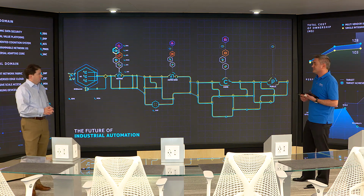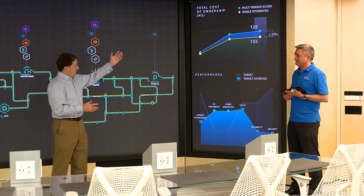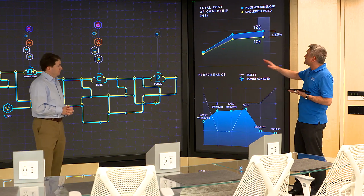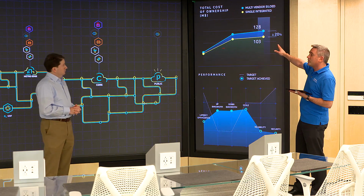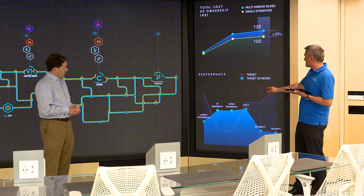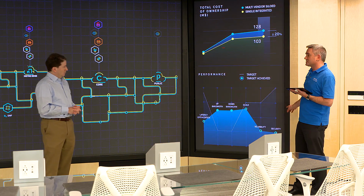Okay, Chris, over here we have a second screen. At the top seems to be economics and at the bottom performance. Can you tell us a little bit more about what's going on here? Absolutely. So as we configure the network, we get to see the impact on the total cost of ownership and on the performance metrics. At the top, we are looking at total cost of ownership of the end-to-end use case for the target geography. And at the bottom, we are looking at the performance of the end-to-end use case along these 6 critical parameters of latency, bandwidth, scalability, reliability, and security.